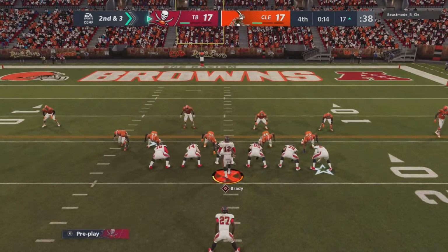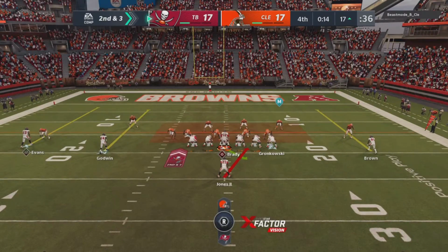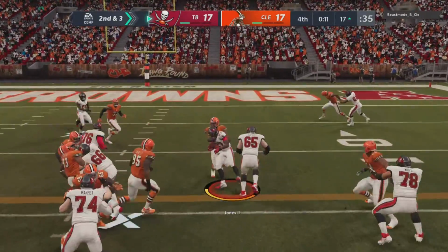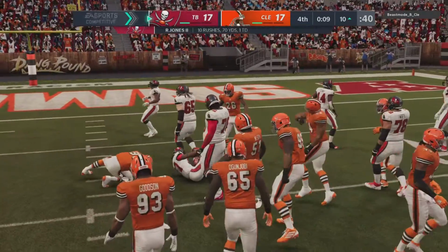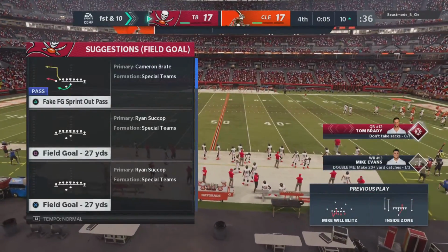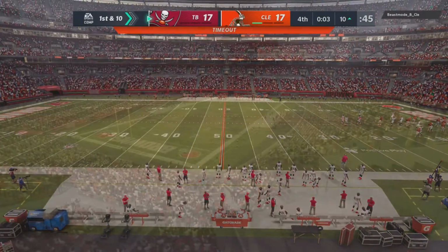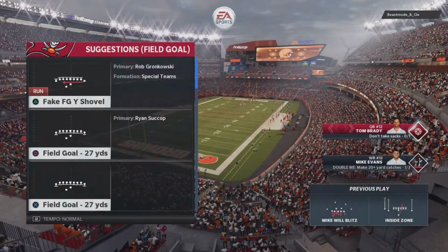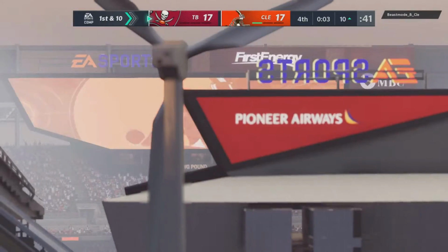Second down and 3. Again, it's Jones. And he'll get it here to the 10-yard line. 7 yards there and a first down. He was taken down at the 10-yard line. Now the timeout will be called, so they're in field goal range with 3 seconds left.